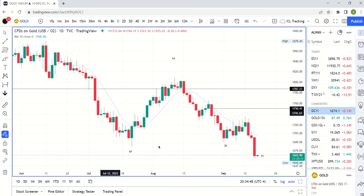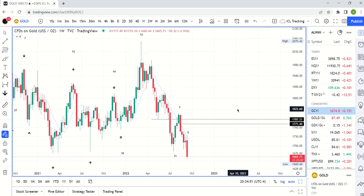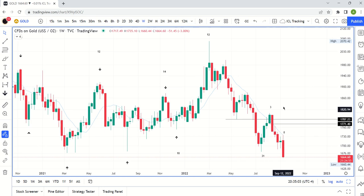Okay, so that's your daily chart. Weekly. So again, the original count we were working with was that we had a weekly cycle low on the week of July 18th. That was week 31, which seems very logical because that's a really long weekly cycle. We then had a nice little rally that looked promising, but it topped out on week 3 and then collapsed. So this is week 4, week 5, week 6, week 7, now week 8.